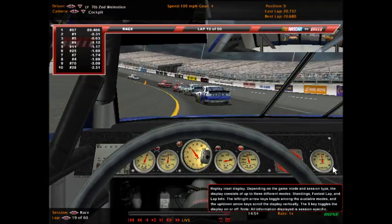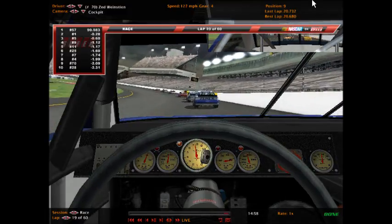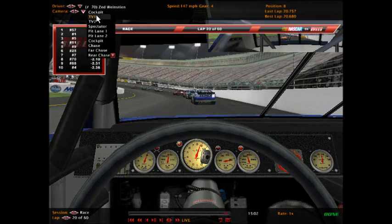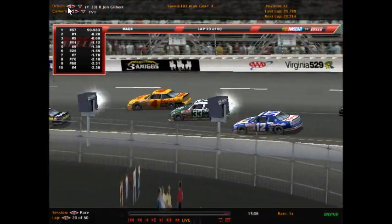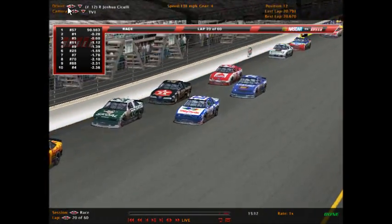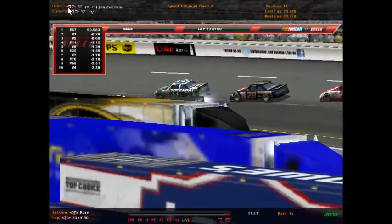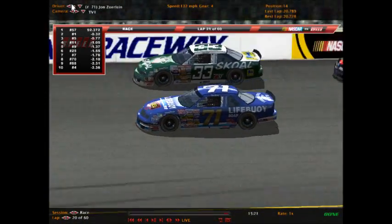Some great battles all the way around this racetrack at Richmond as they come across the start-finish line, completing lap number 19 of this race. Minute caught on the high side here, and Joshua Sakuli just about sideswipes the 33 of John Gilbert. Jonathan Zorlin, a winner at Texas, moving his way through the field as he gets by Gilbert for position.